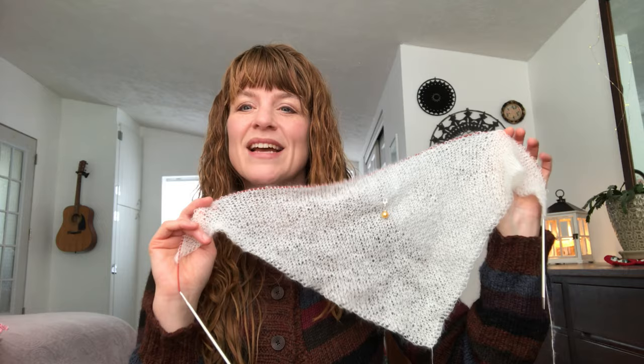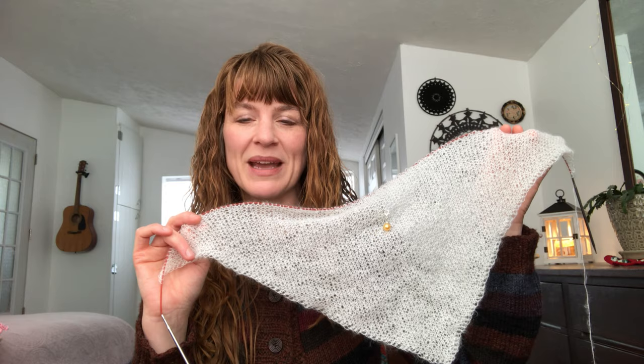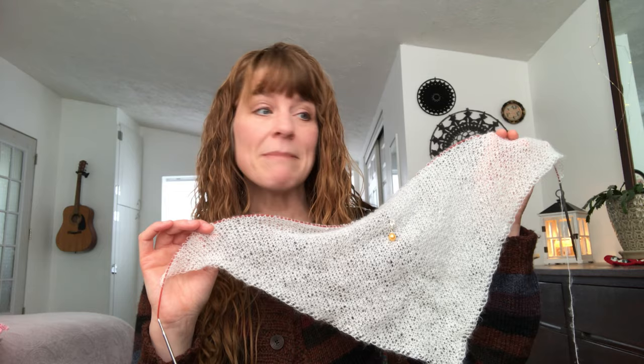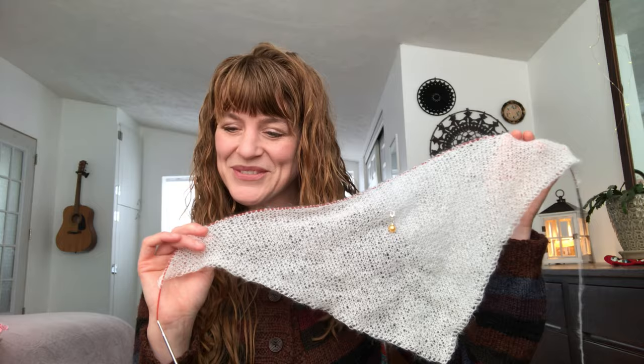My plan is to make this into a square eventually. So I'm going to continue working through my yarn until I get to the size that I want it to be. And then I'm going to be decreasing my stitches and making it into a square eventually. That's my plan anyway.